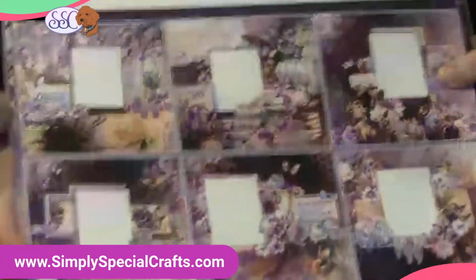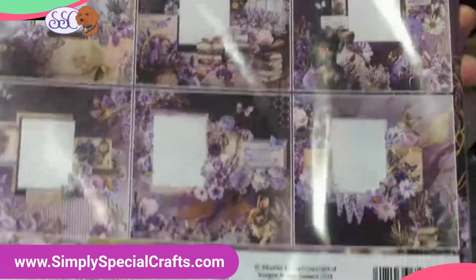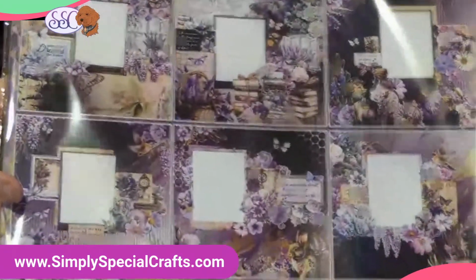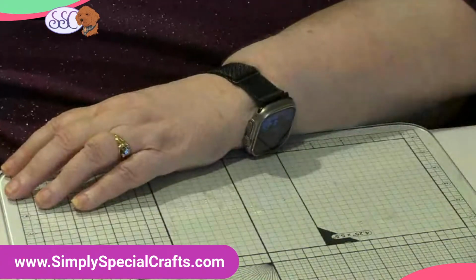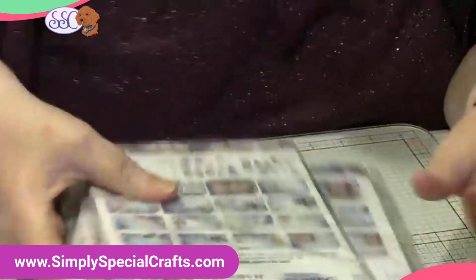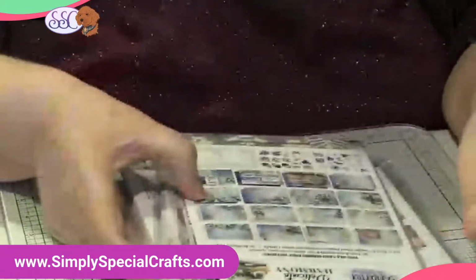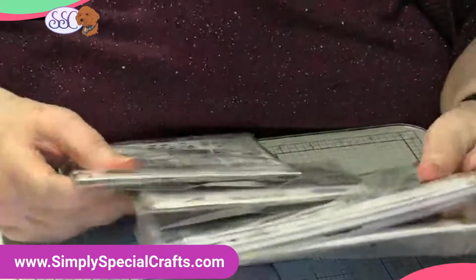Beautiful, beautiful. Here's the other side of that. Here's some sample layouts if a person wanted to use them. Isn't it pretty? Oh my gosh. That is Lilac Euphoria from 3/4 Design. I have more 3/4 Design. Very different designs as we move forward here from what we had there.